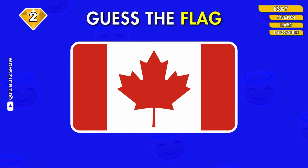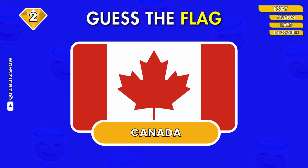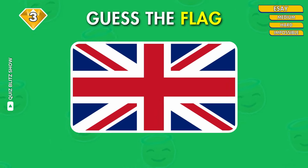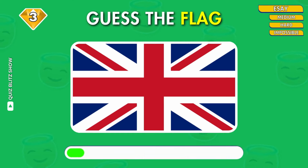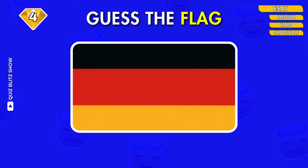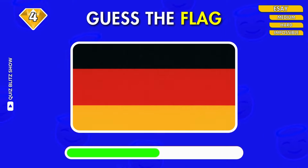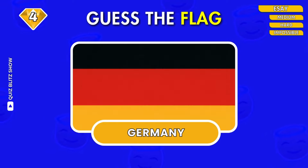Here comes your first test. Can you guess this flag? You nailed it. This flag belongs to Canada. Think you know your flags? Let's find out with this one. Absolutely, that's the United Kingdom. You got it. This one is Germany.